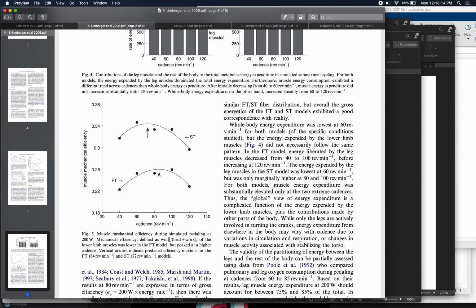Okay? So rather than crank power divided by whole body metabolic energy expenditure, here they defined efficiency as the work that the muscles did divided by the metabolic energy that the muscles consumed in performing that work, whether or not it involved crank power or not. Okay? And here they saw that for the slow twitch model, for the model with predominantly slow twitch fibers, the most efficient cadence was 60 RPMs. And again, for the fast twitch model, the most efficient cadence was 100 RPMs.